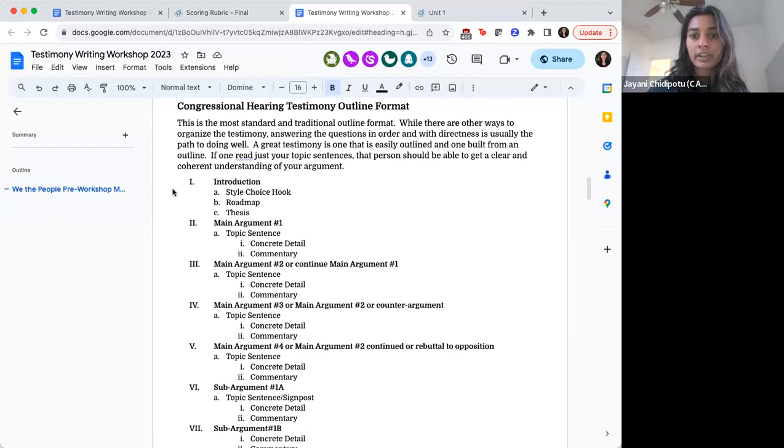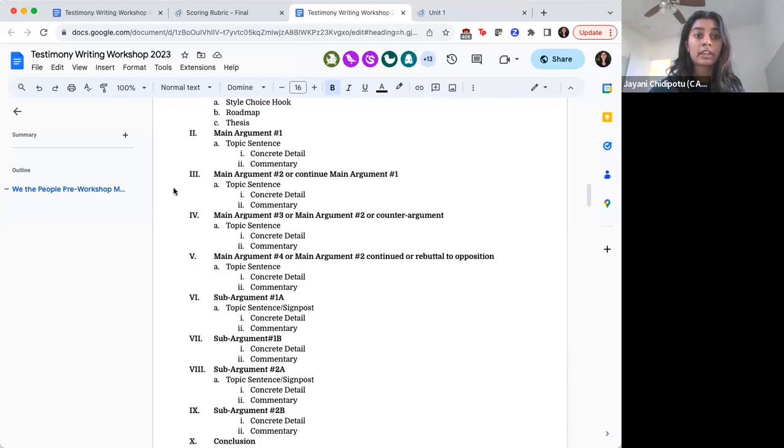Something that you're going to notice in the outline is that we are spending equal time on the main argument and the sub arguments, or your sub questions. And I think that's really important. That's a big piece of feedback a lot of units get early on, that you're not spending equal time on each part of the question. Each part of the question matters equally, right? So it's really important that you give them the necessary amount of time.